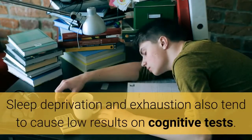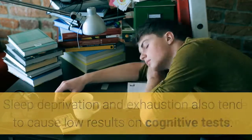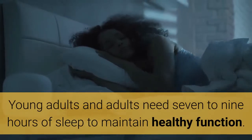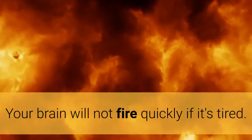Sleep deprivation and exhaustion also tend to cause low results on cognitive tests. Young adults and adults need 7 to 9 hours of sleep to maintain healthy function. Your brain will not fire quickly if it's tired.